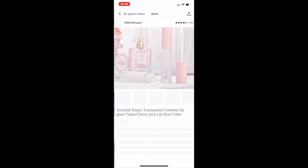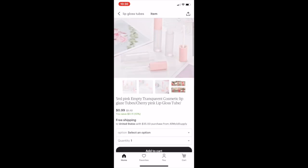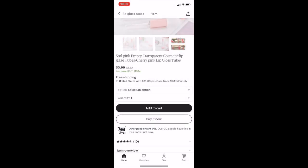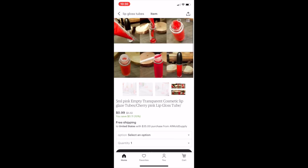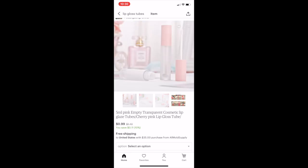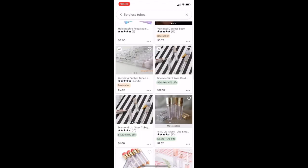So let's see. These are also really pretty. I've seen a lot of people have these as well. These are 99 cents each, looks like. So 10 for $10.79, 20 for $19.79, 30 for $31.49, 40 for $38.69, and 50 for $48. So yeah, these are a little bit more reasonable. But these are so pretty. And I think these are like, yeah, they're 5 ml.